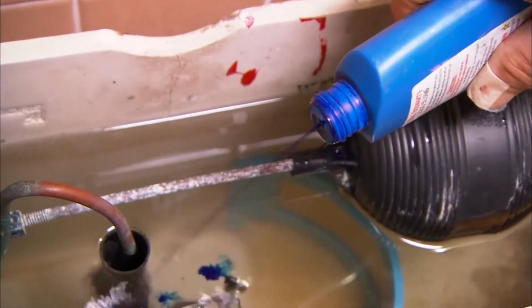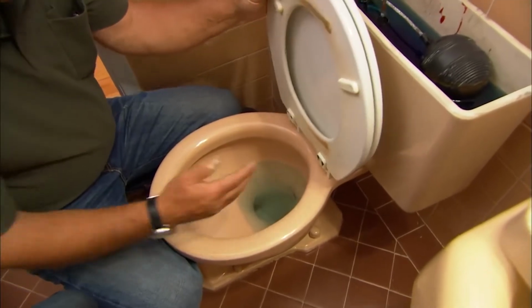Another common place for leaks, the toilet. Try putting food coloring in the tank. If there's color in the bowl after 30 minutes, you've got a leak from the tank.